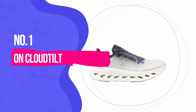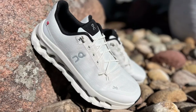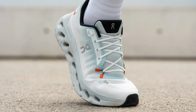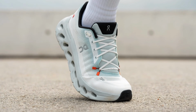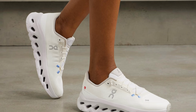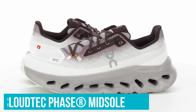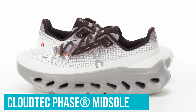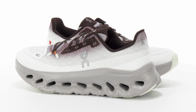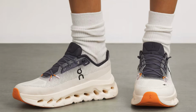Number 1. Oncloud Tilt. This one doesn't just show up for comfort, it shows up with purpose. The second you step in, you'll feel it. A gentle roll forward, a soft landing, and a kind of smoothness that makes walking feel a little more natural. What really makes it pop is the CloudTec Phase midsole, a unique configuration that compresses in sequence for a smoother, more fluid step. It doesn't shout with bounce, but it flows.